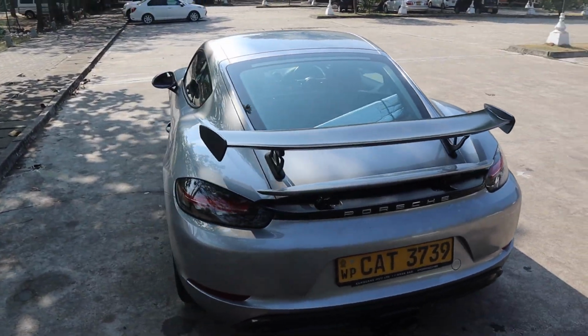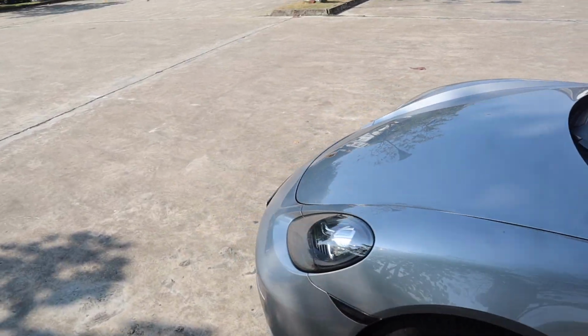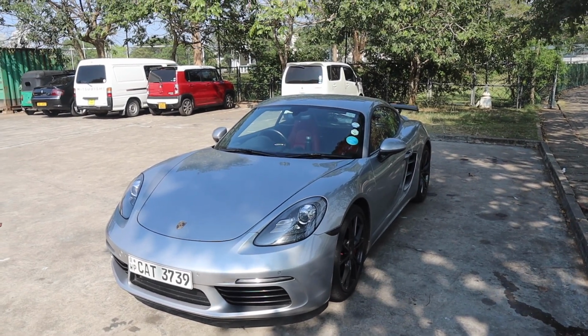In this country, I don't think they're worth what they're going for now. They're going for like 45-50 million. I think that's a ridiculous price. But if you can find one for a reasonable price, or if you're watching this in a country that has normal car prices, go for it, because I promise you it is worth every single penny.